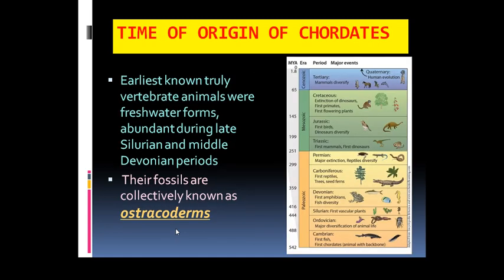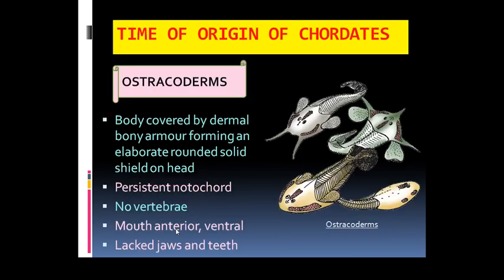If we talk about the time of origin of chordates, the earliest known truly vertebrate animals were the freshwater forms, which were abundant during the late Silurian and middle Devonian period, as you can see in the geological time scale given on the right side. The fossils which were found during this period are collectively known as ostracoderms.